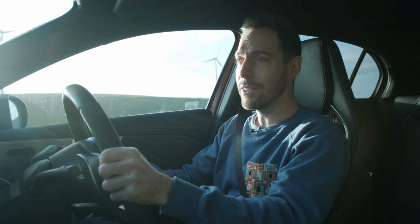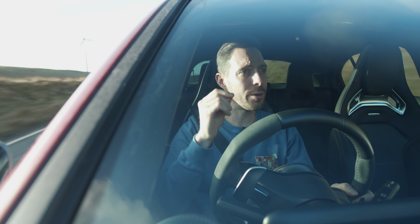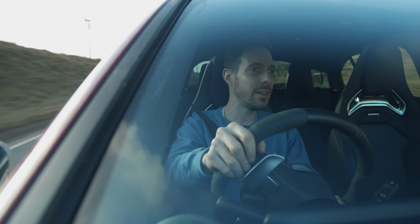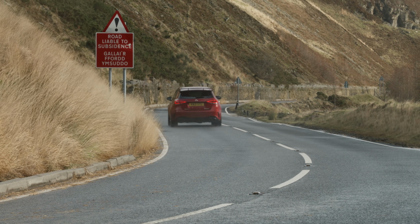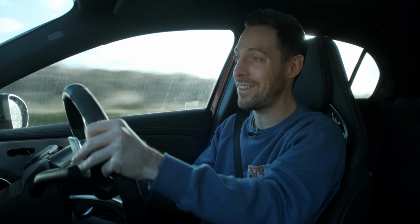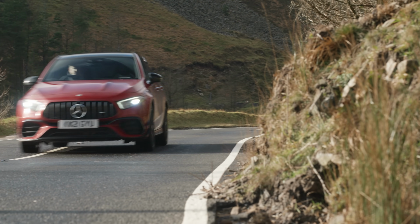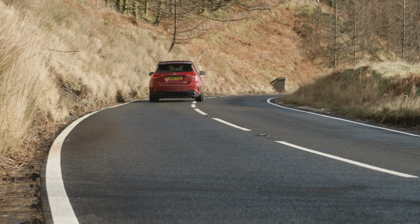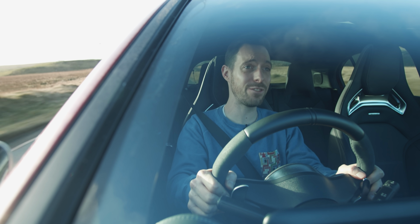But we'll come back to the RS3 in a moment. We first have to remind ourselves why the A45 S has been at the top of the super hatch tree since it arrived in 2020. The long and short of it is, this car is really good to drive. It's exciting, it's fast. With more than 400 horsepower in what's still a relatively compact car, this thing flies.